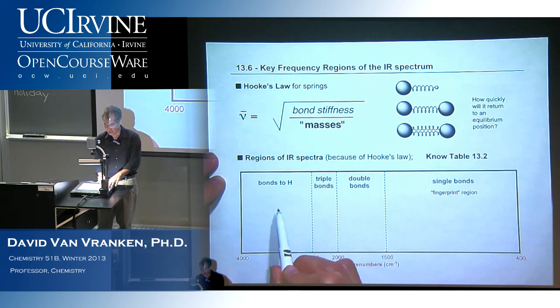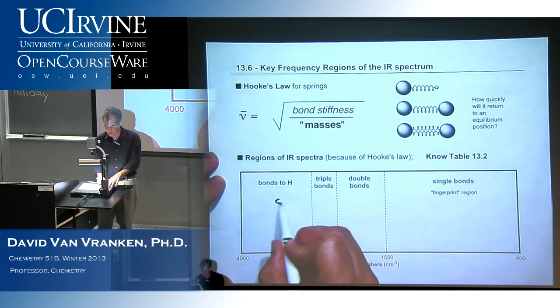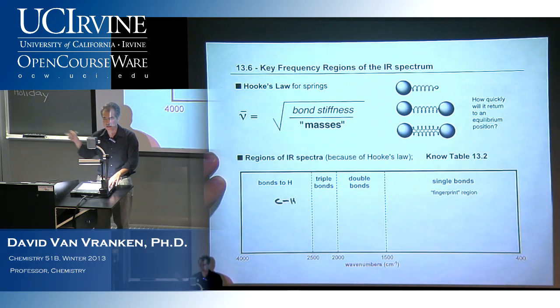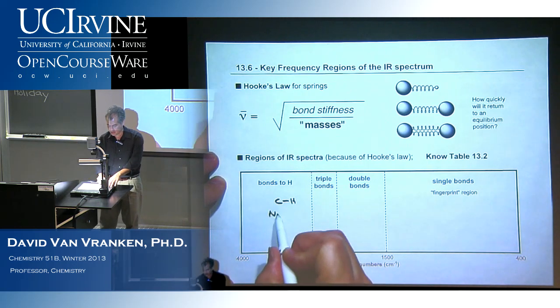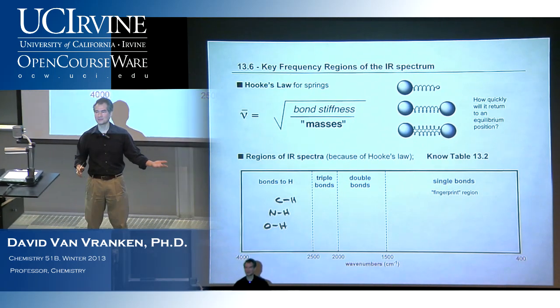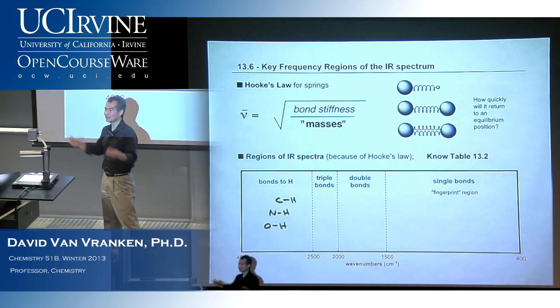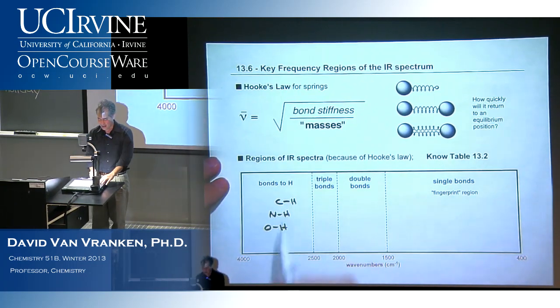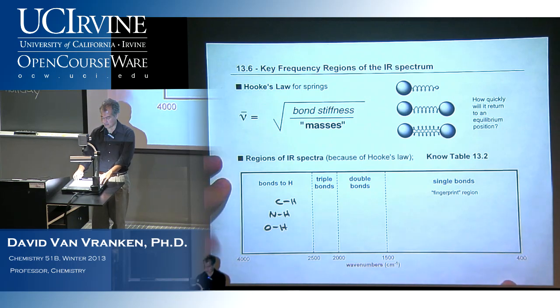This is where I have all the bonds to H. So in other words, bonds between C and H. Remember, H is this tiny little light atom. Very high frequency, very easy to move that hydrogen atom. Nitrogen to H, oxygen to H. So bonds to H, and of course we're never going to take the IR spectrum of hydrogen gas, so you're never going to have two light atoms stuck to each other. Okay, so all the bonds to H appear past 2,500 wave numbers.